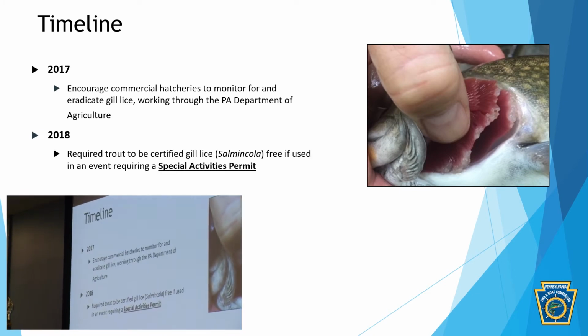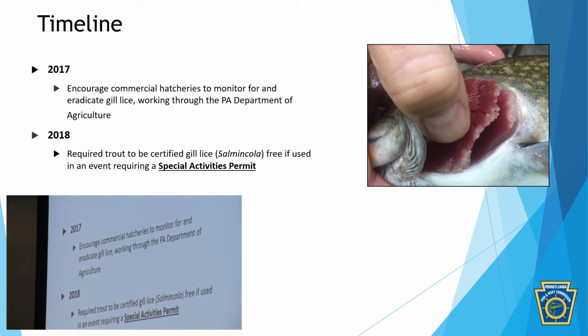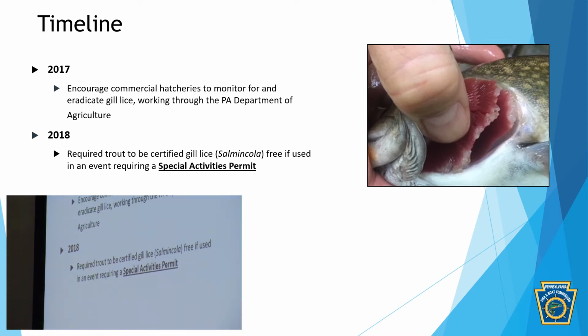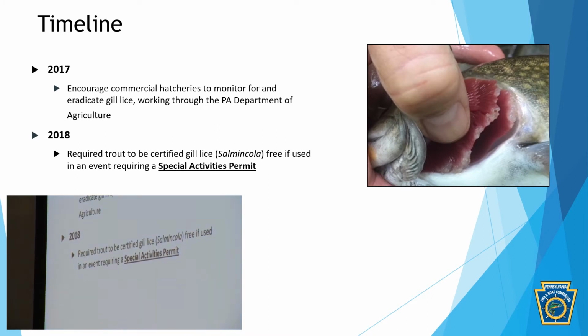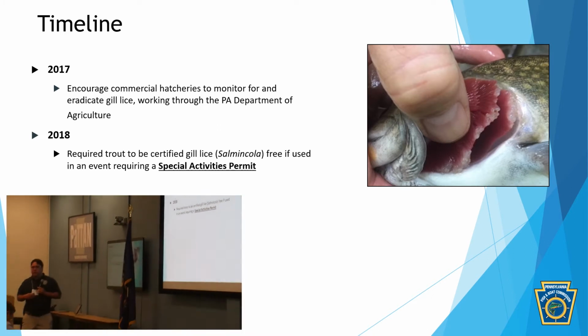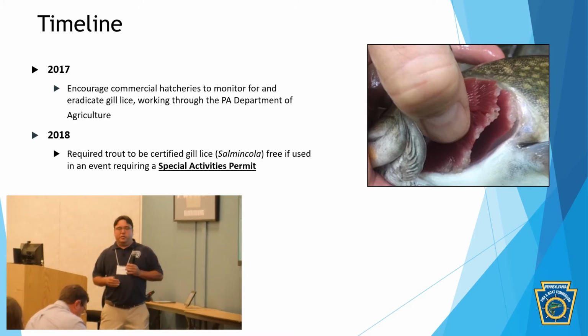One thing that the Fish and Boat Commission does is that we have what's called a special activities permit. And what that says is that if you are having a fishing tournament or if you're having a fishing derby, you have to apply for a special activities permit. And we review that and we check off, say, okay, you're good to go, or we don't like the way this is going.